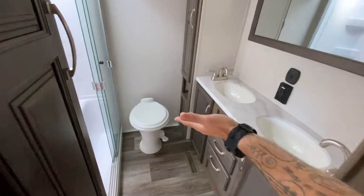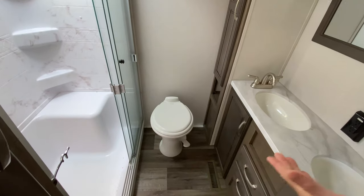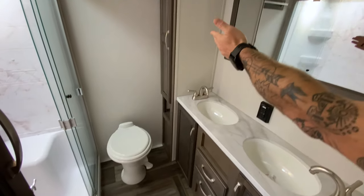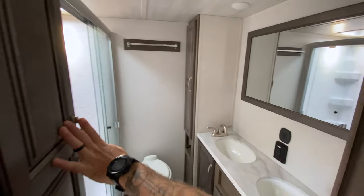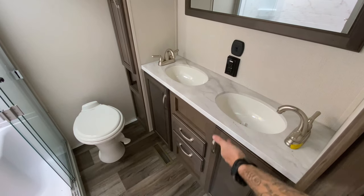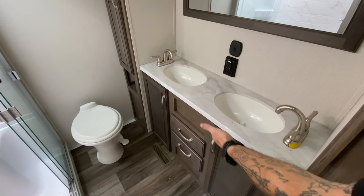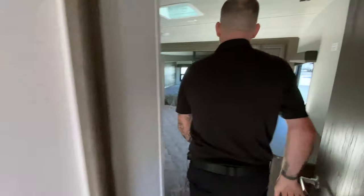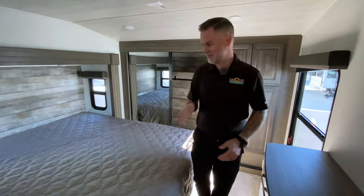Bathroom-wise, we still have that sit-down shower, which I absolutely love. Toilet, of course. You gain some additional storage here. You have a storage there, as well as here to the left. And then this one actually features the dual sink. So you have two sinks and two different sets of cabinets and drawers that you guys can split up and fight over.